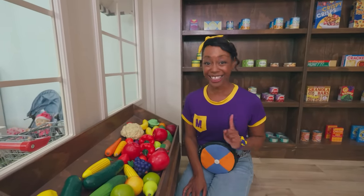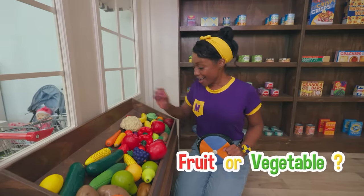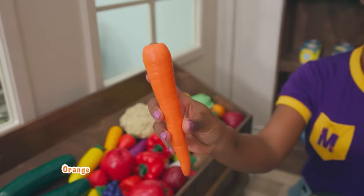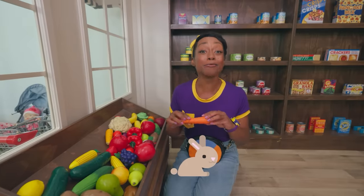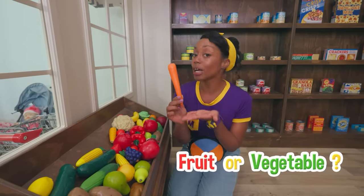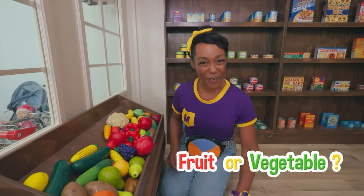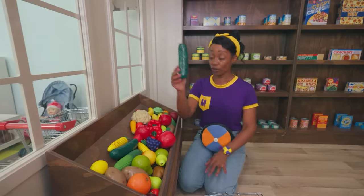I got it. Let's play a game. Fruit or vegetable? A carrot. It's orange and crunchy, and bunny rabbits love to eat them. Tasty. Do you know if this is a fruit or a vegetable? Oh, that's right, a vegetable.